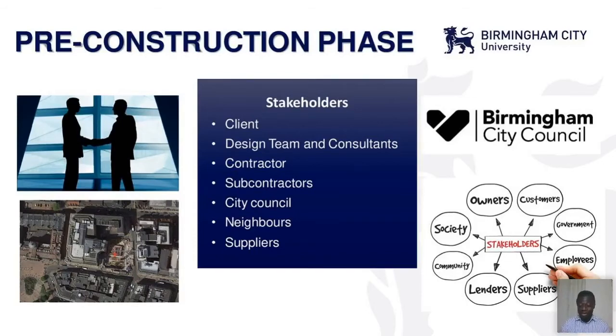Then we have the contractor, who would be in charge of managing the construction phase of it, in charge of making sure that the project is built. The contractor would normally have what we call subcontractors to do various elements of the work for them. So they are all stakeholders.